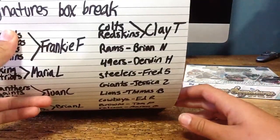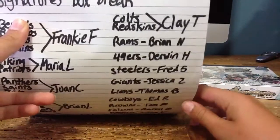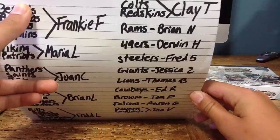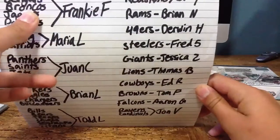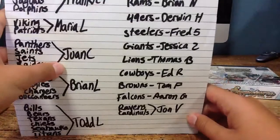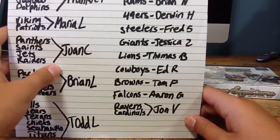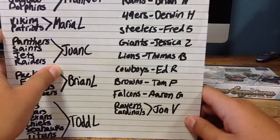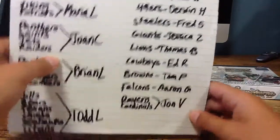Colts, Redskins go to Clay T. Rams go to Brian N. 49ers go to Derwin H. Steelers go to Fred S. Giants go to Jessica Z. Lions go to Thomas B. Cowboys go to Ed R. Browns go to Tom F. Falcons go to Aaron G. And then Ravens and the Cardinals go to John V.